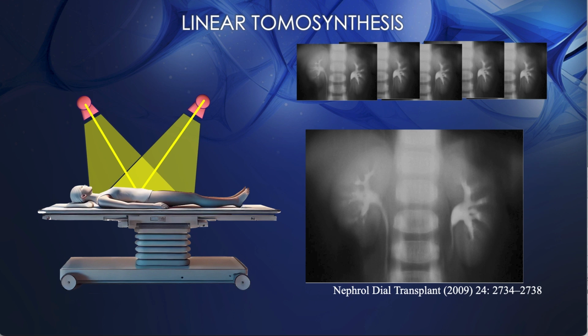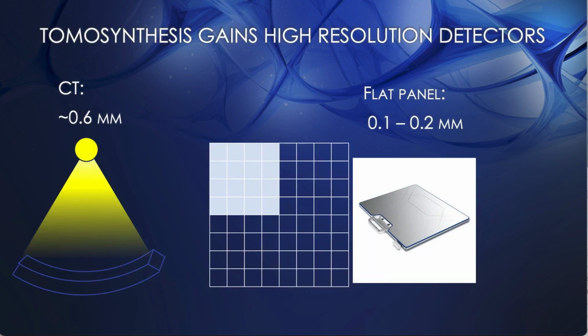It was frustrating, but everyone knew that if you simply could have a system that would save projections through the acquisition, say using something like a large digital detector, then you'd be able to reconstruct images at any slice level you wanted. And that is what eventually happened. Flat panel digital detectors were eventually created that had in-plane resolutions between 100 and 200 micron, and they are actually higher resolution than CT detectors.